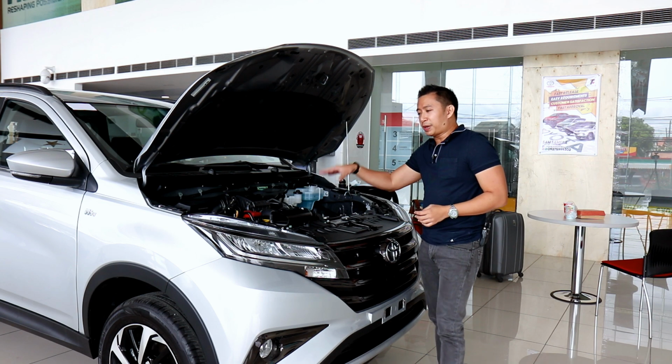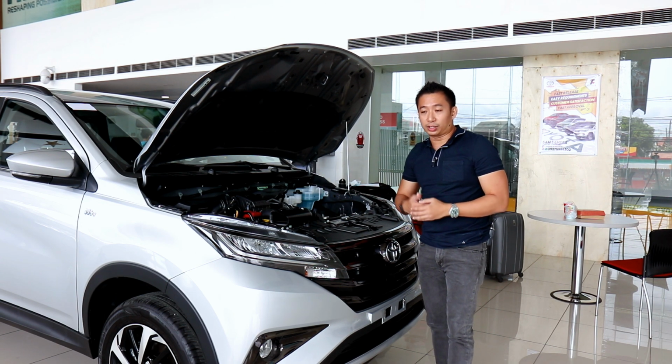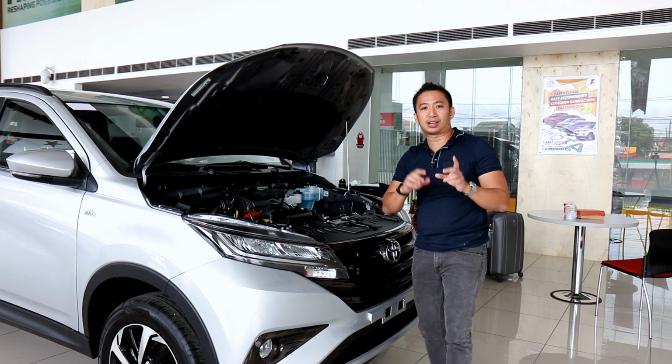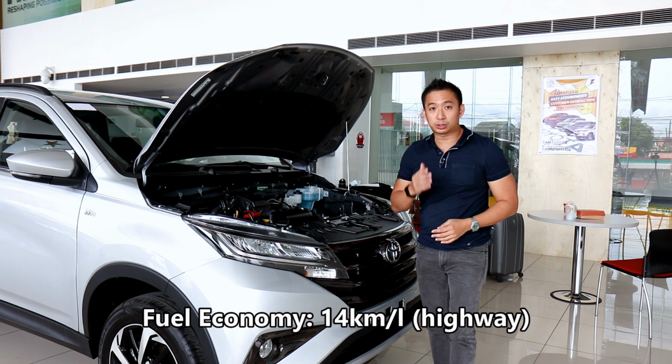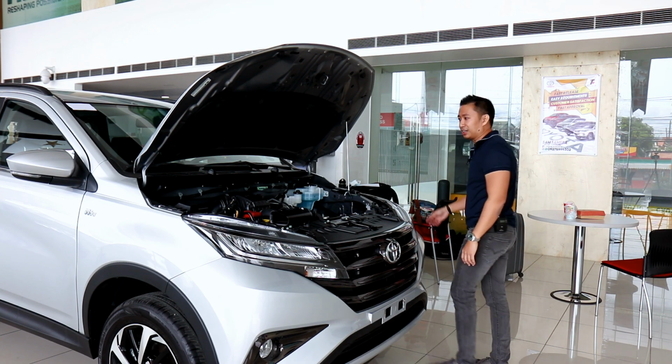Now, you could also spec this in a 5-speed manual transmission, but you'll have to opt for the base variant or the lower variant. The quoted fuel economy figures for this baby come in at around 8 to 9 kilometers per liter in the city to around 14 kilometers per liter in the highway. Now, that's pretty decent for a 7-seater MPV.